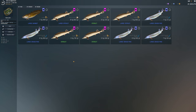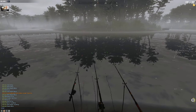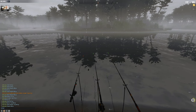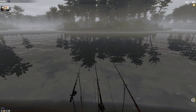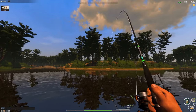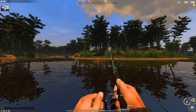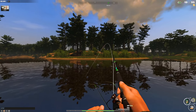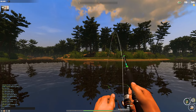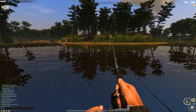8.8 kg Sterlet we have now. As nighttime comes, you can get in big trouble here with the Welsh cat. And it is becoming nighttime, so let's see what happens. Here we go. Ooh, look at the lighting now. The sun is setting behind us. Beautiful.